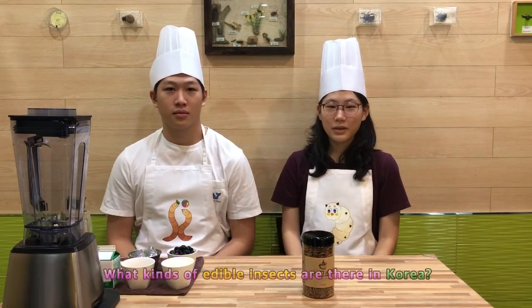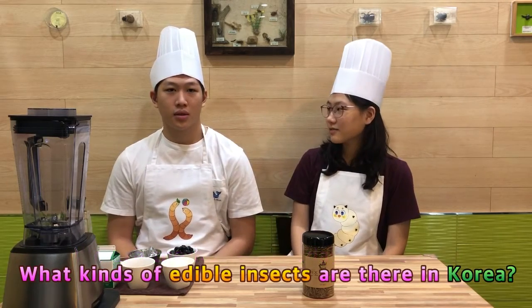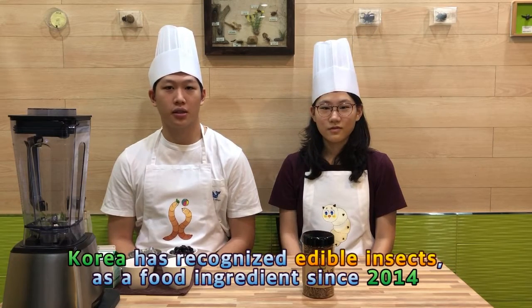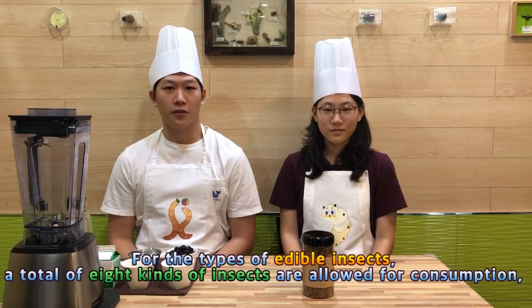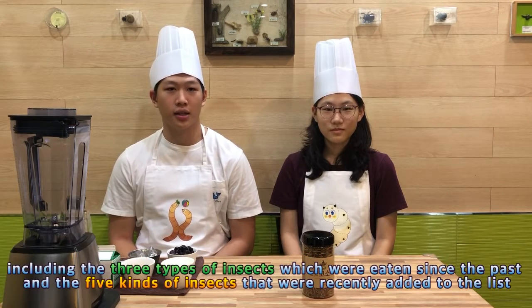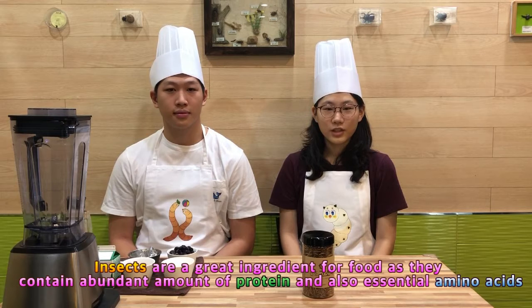What kinds of edible insects are there in Korea? So, Korea has recognized edible insects as a food ingredient since 2014. For the type of edible insects, a total of 8 kinds of insects is allowed for consumption, including the 3 types of insects which were eaten since the past, and the 5 kinds of insects that were recently added to the list. Insects are a great ingredient for food as they contain abundant amounts of protein and also essential amino acids.